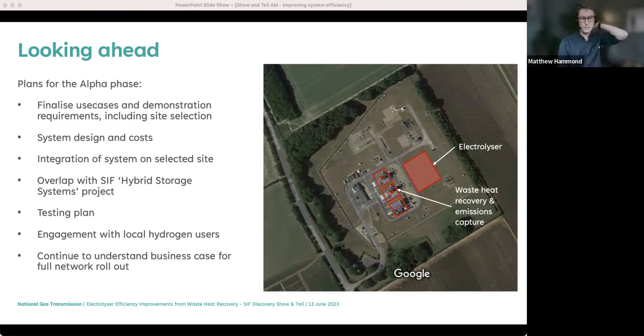We also need to understand how this new equipment would interact with existing equipment and infrastructure on the site, particularly during operation. We need to bring in some overlap with our parallel SIF project, which is also going through the discovery phase. That's looking at hybrid solid state storage of hydrogen on site. If you're not sick of hearing me talking, you can hear me speak about that tomorrow morning.